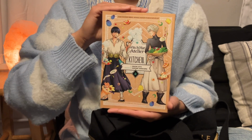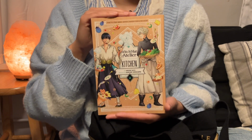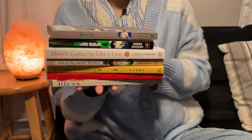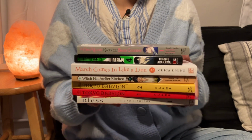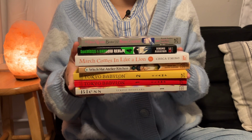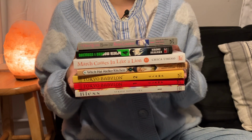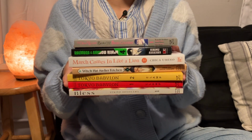I just love the dynamic between all of the characters. They really feel like found family, and I love myself some delicious food. So here is a look at all of the manga that I got today. I was very, very happy to be able to go to some bookstores. You know, I wish I could have gone to some bookstores sooner this year, but I'm just happy that I finally got to do so.